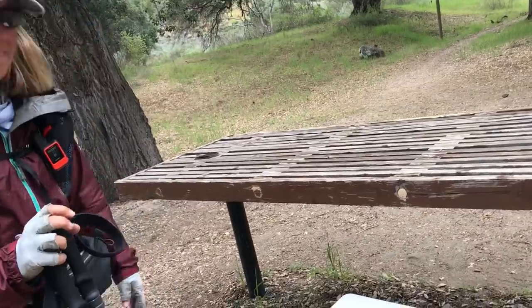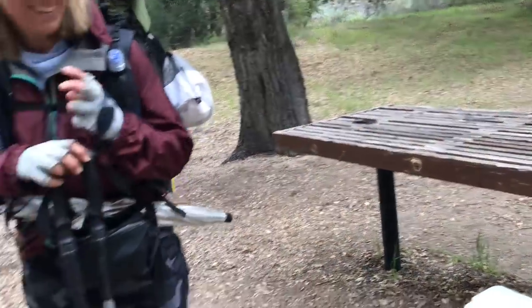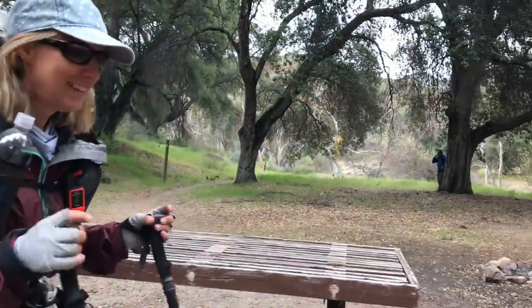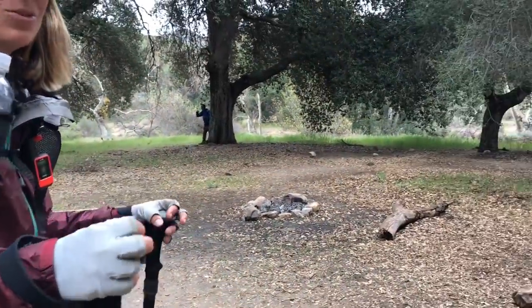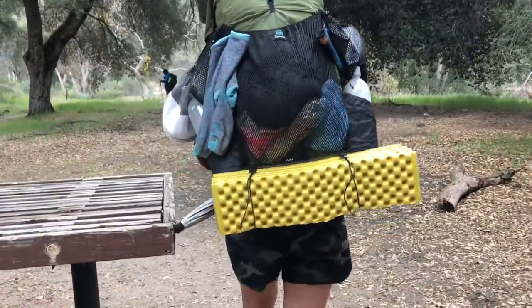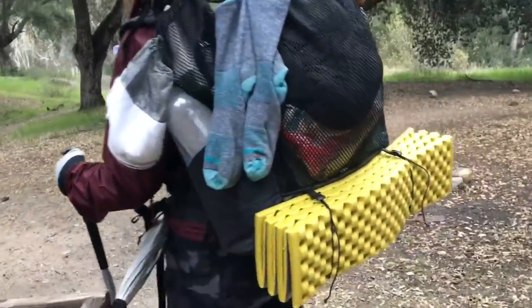I think we have enough supplies with us. We're okay. Beer would have been nice though, or soda. I guess you figure any trail magic is 3 days old. Hi. Hello. It's not our day today. Maybe later today.